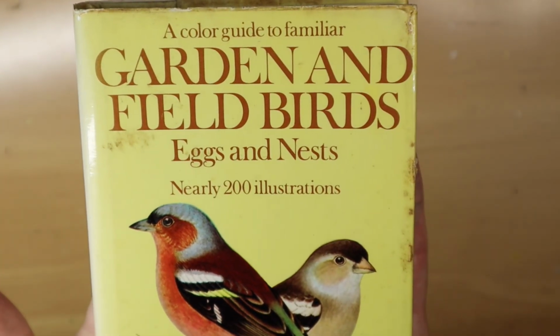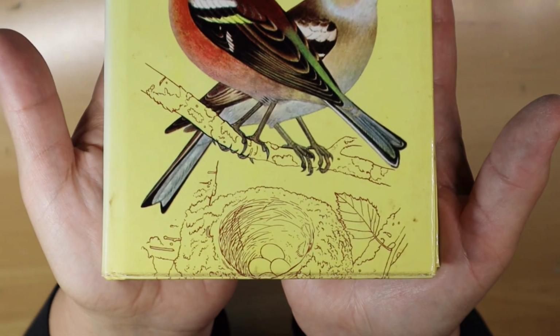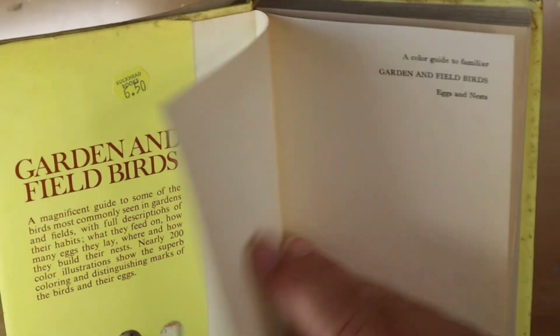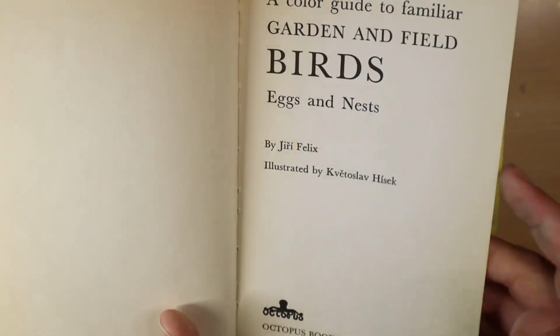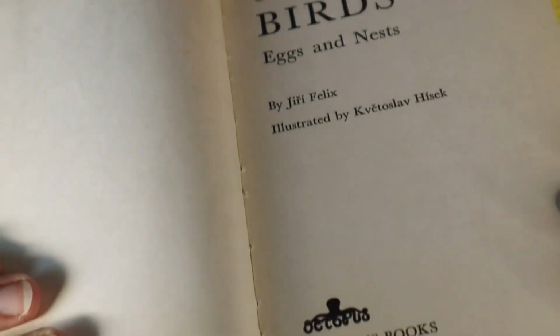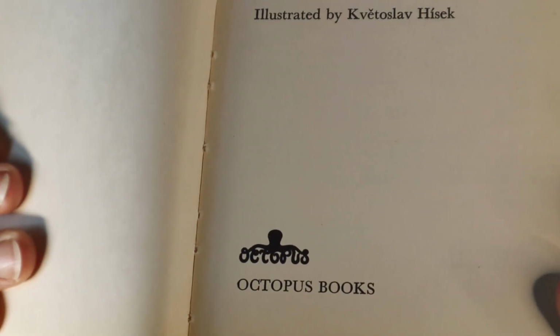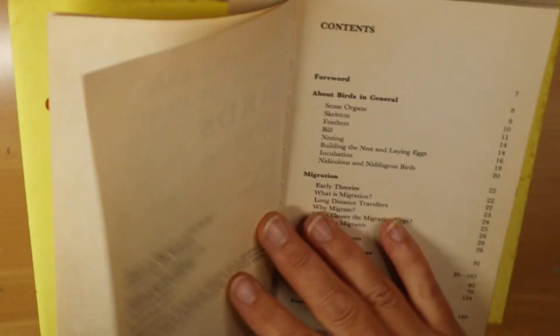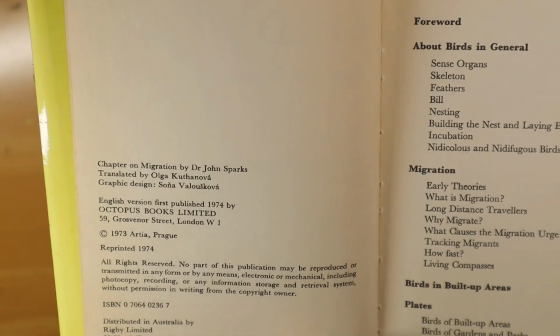And speaking of nature books, I also found this one, Garden and Field Birds, Eggs and Nests. Nearly 200 illustrations. I don't think I've ever seen octopus books. Have you ever seen that? My camera legs make it awkward to show you, but look how cute that is. The little tentacles say octopus. This is the English version, first published in 1974. Well, what do you know? It's my birth year.